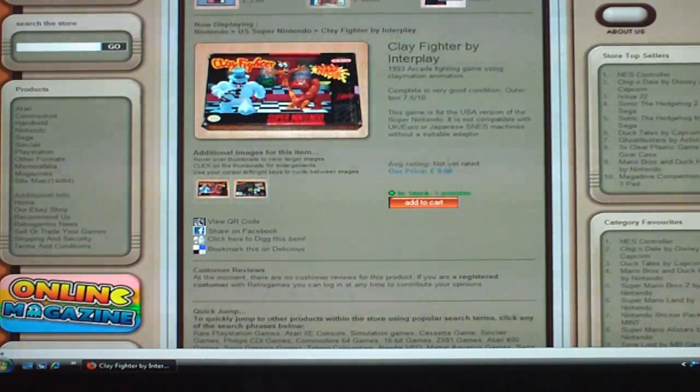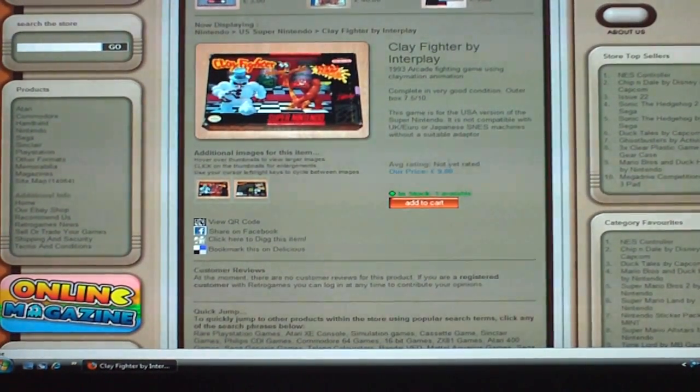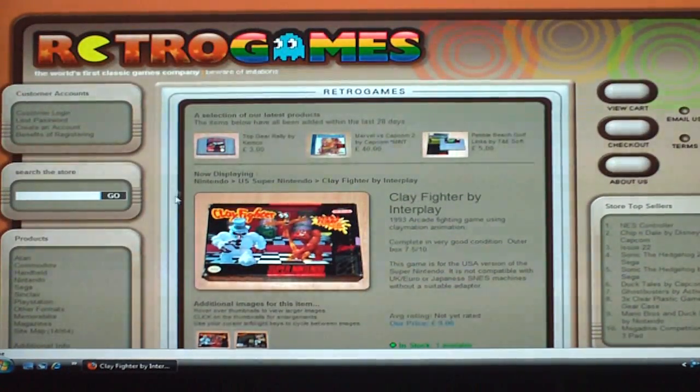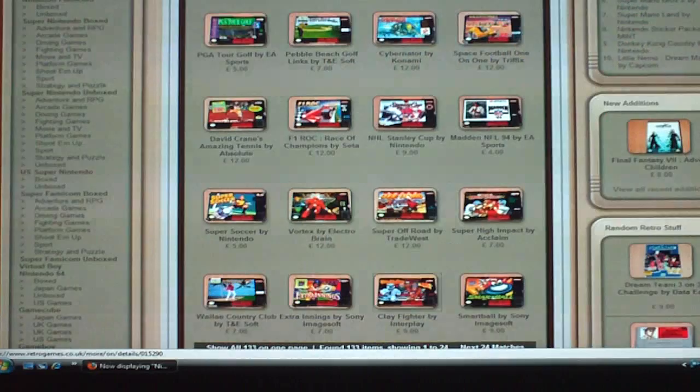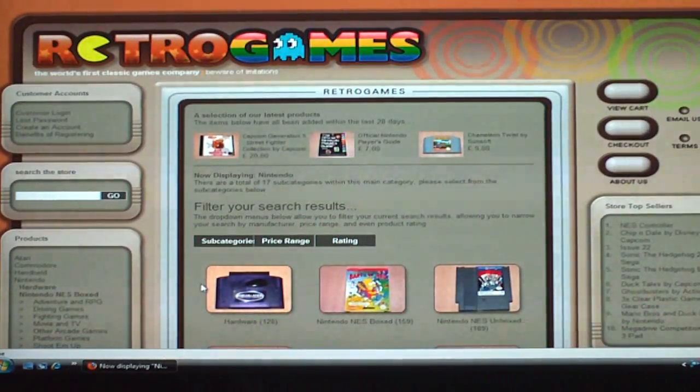That's retrogames.co.uk, and they cover pretty much every console and every computer. There's things under the other section which I've never heard of. So please take a look. If you want some games, you want some consoles, it's a viable alternative to eBay anyway, which is always a helpful thing. So I recommend going and checking it out.